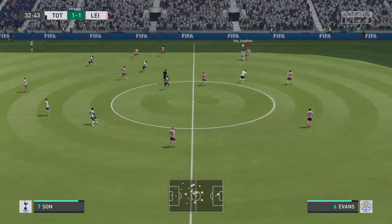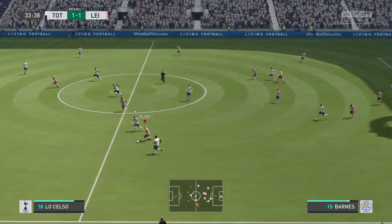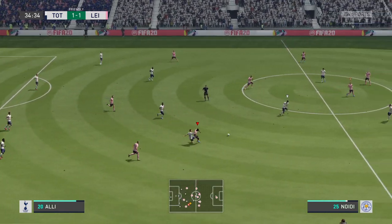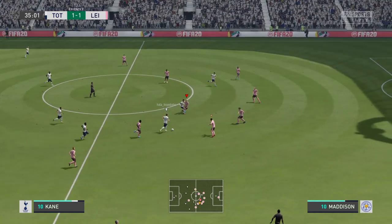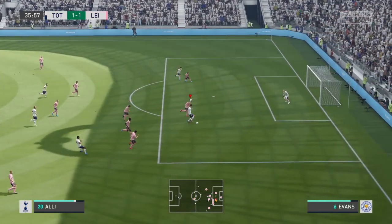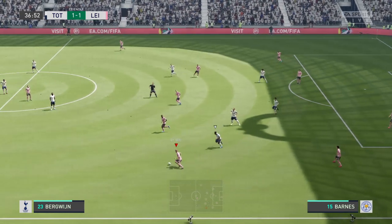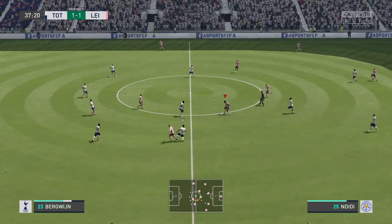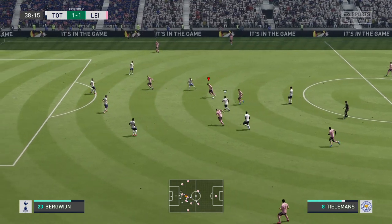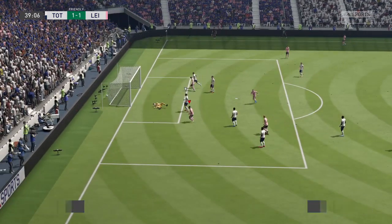Dele Alli. Ndidi. Well, look at the room in which to attack. Dele Alli. It's about decision here. Which player is he going to pass it to? Alli! Shot blocked here. Ndidi. Tielemans. Vardy. Tielemans. Encouraging play from this team now. Keeping the ball. Tielemans! Into the lead they go.